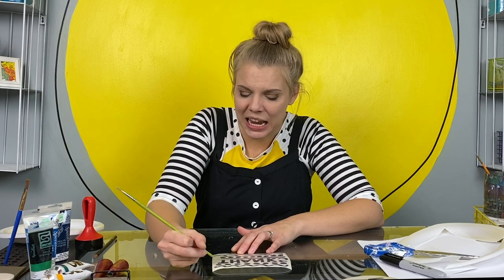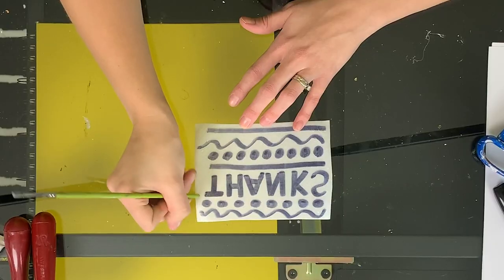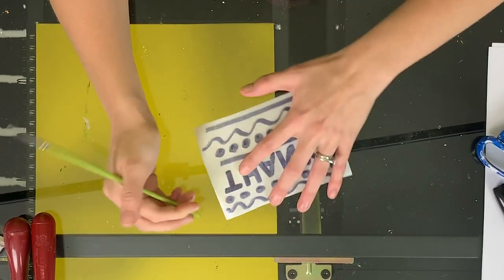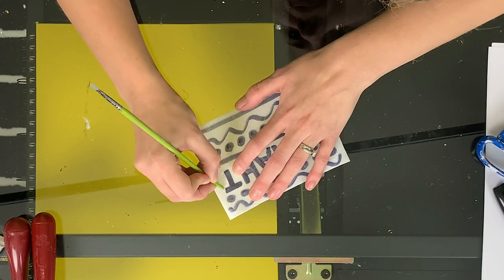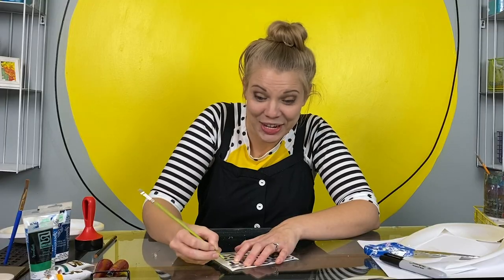For this project, I've decided I'm going to push in my negative space so that all my positive space is what shows up in paint on my card. So I'm gonna take my pointy thing and carve out and make dents in any area that is white on this card. You just need to push down. Ooh, that makes a good squeak.